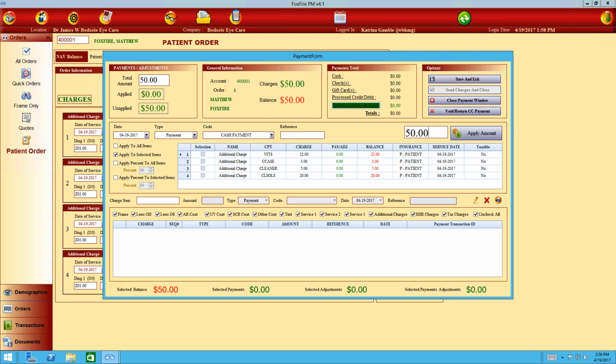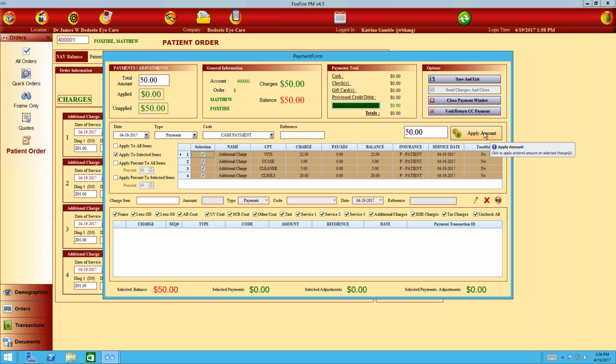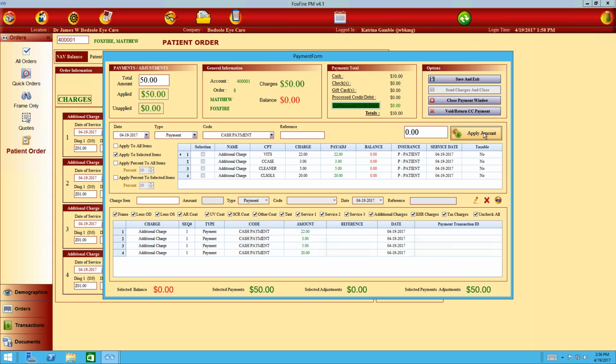And now we're telling the system which line items we're applying the payment to. So you have 2 options. You can manually select them all, or you can just hit apply to all items on the left-hand side. Once you have them all selected, hit apply amount. What that did is it took your $50 payment and it applied the appropriate total amount to each of the line items, paying them down to $0. Does everybody see how that looks?